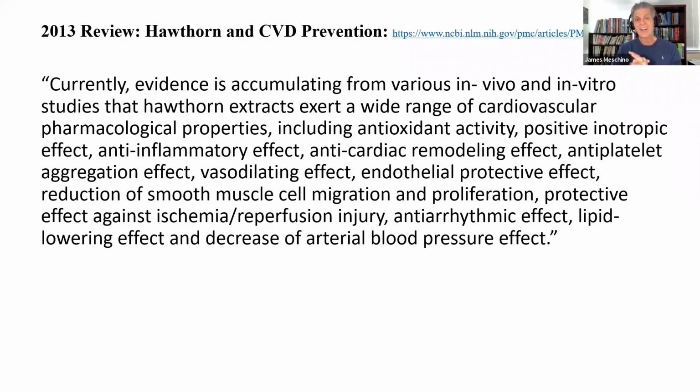A 2013 review of hawthorn and cardiovascular disease prevention said this: currently, evidence is accumulating from various in vivo and in vitro studies that hawthorn extracts exert a wide range of cardiovascular pharmacological properties, including antioxidant properties, positive inotropic. That means it allows the heart muscle to contract with more force, preventing congestive heart failure, anti-inflammatory, anti-cardiac remodeling, anti-platelet aggregation, so you don't get platelets clumping together and forming abnormal clots, vasodilation, lowering blood pressure, endothelial protective effects, reduction of smooth muscle cell migration. These are the things that cause atherosclerosis, protective against ischemic reperfusion injury, where the heart stops and they start it again after bypass surgery. And then with this reperfusion, usually there's a lot of free radicals that damage the heart muscle. Hawthorn's been protective, anti-arrhythmic, lowering lipid levels and decreasing arterial blood pressure.